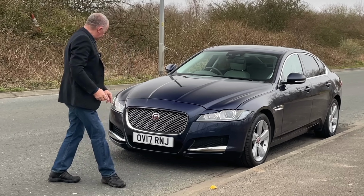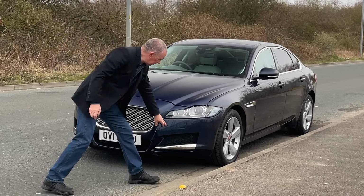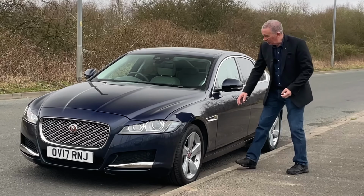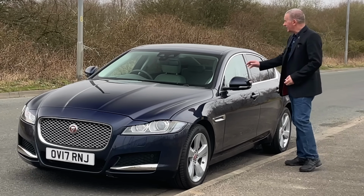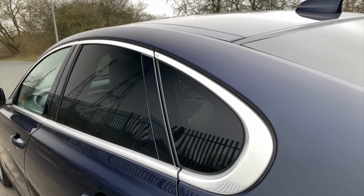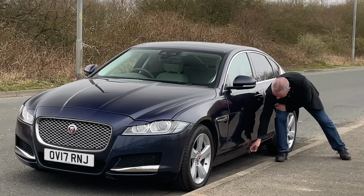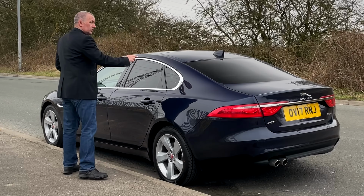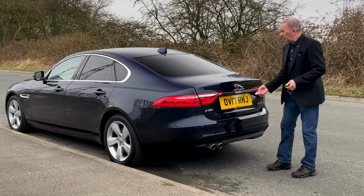Chrome Jaguar grille. We've got the high pressure headlamp wash, the chrome trims underneath there as well. 5-spoke alloy wheels, the chrome Jaguar trims on the wings, power folding door mirrors, glass panoramic sunroof, the brushed aluminium trims around the windows, rear privacy glass. I think that's a plastic cover for the sill there. Got the shark fin aerial at the top, electric boot release.